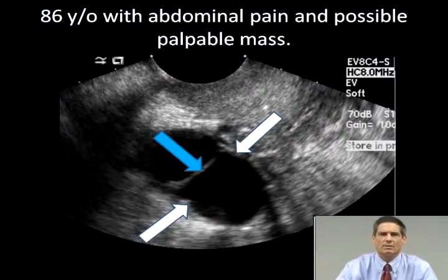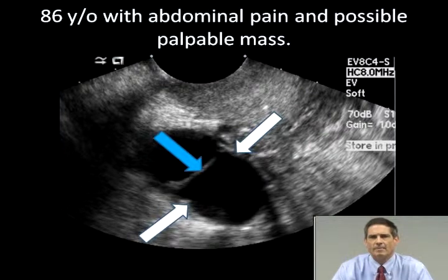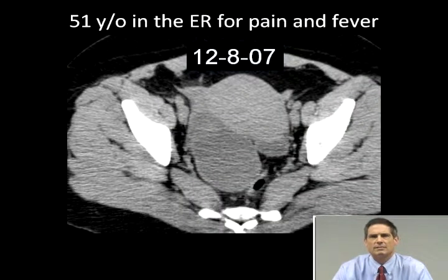This may seem like a waste of time and energy, but further evaluation of such pelvic lesions may sometimes alter the clinical course of events. Here's a 51-year-old that came into the ER for pain and fever, and this CT was done, as you can see, on 12/8 of 07.